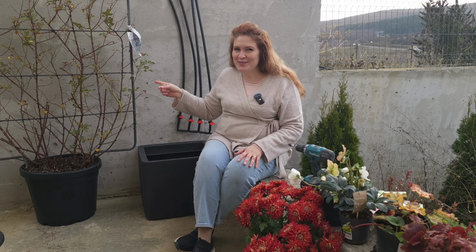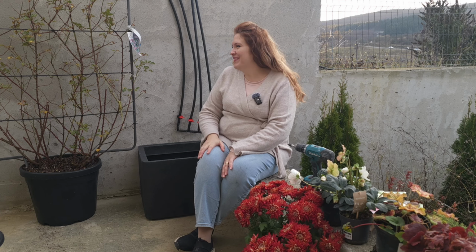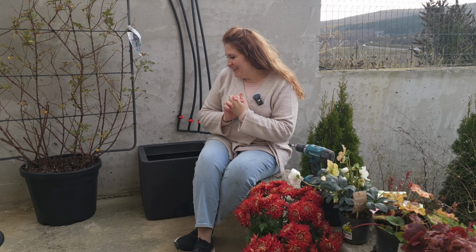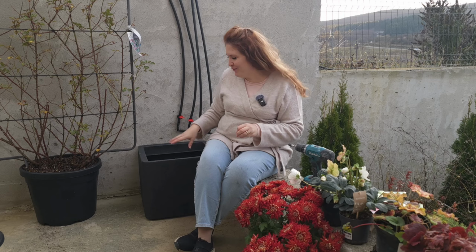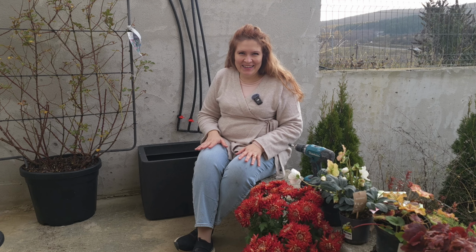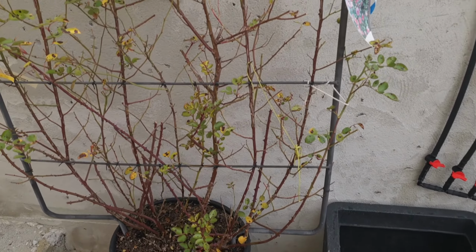And when it comes to this absolutely stunning rose, it was 50% off. Are you kidding me? I could not pass on such a great offer given how big it is. So let me take you on a tour of what I prepared for this little corner, and then we'll beautify it together.